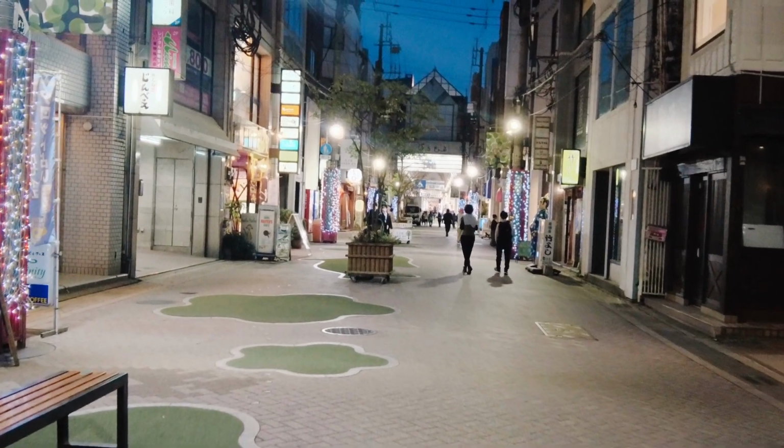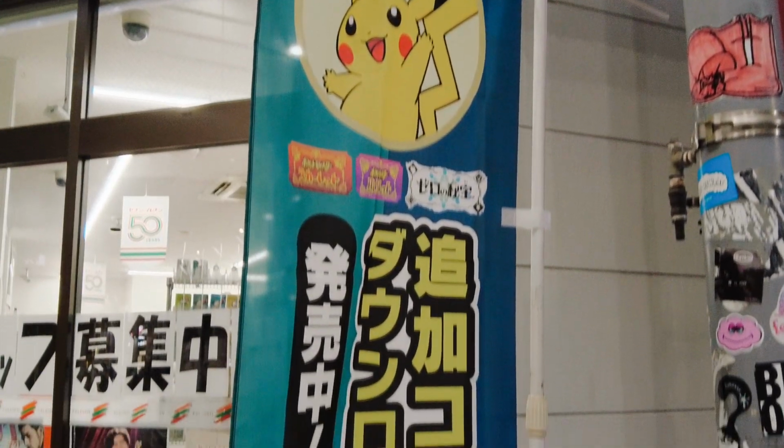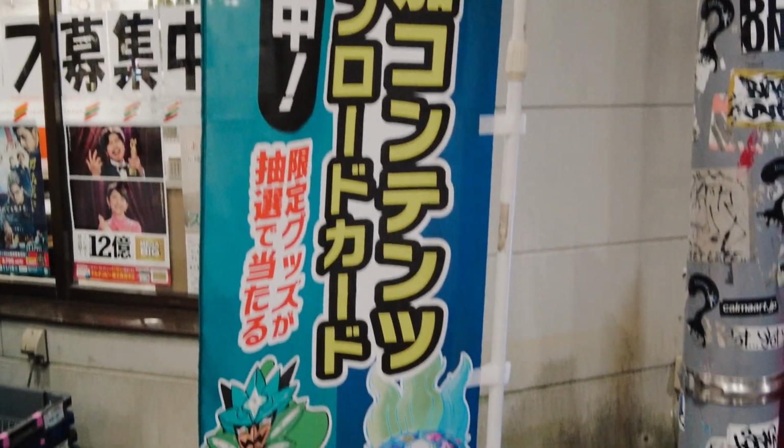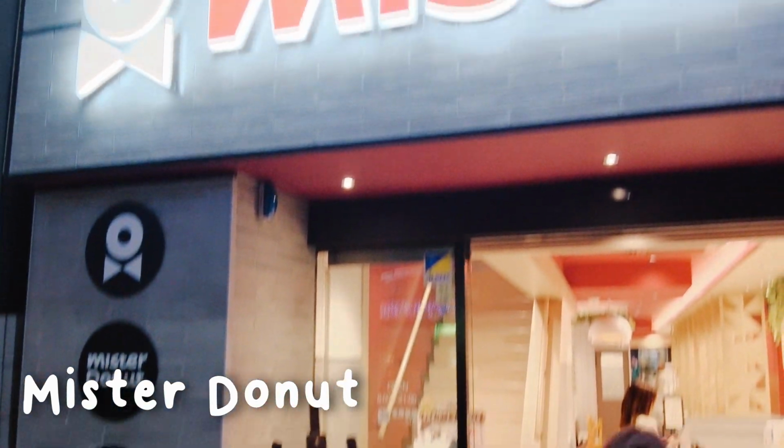The city center looked so pretty and we went into a few stores and there were a few Pokemon collabs going on at 7-Eleven, and I could also finally try the goods that Mr. Donut had during their Pokemon collab, which was really amazing.